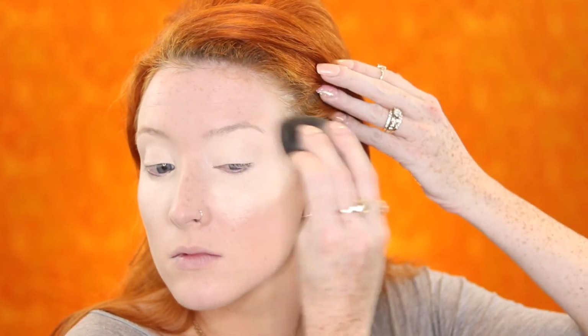It's just my thing. I like a ton of concealer. And I don't know, I've always done it like this. I'm not big on anything else, but concealer is like my jam. I have to use a ton of concealer.